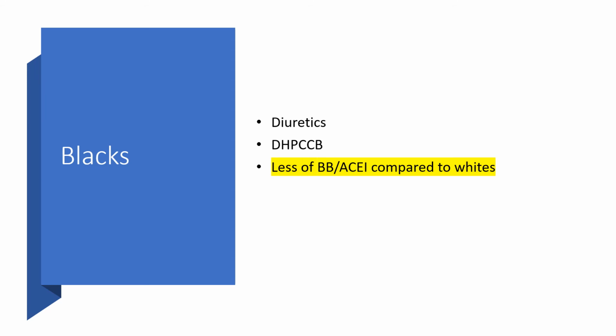In blacks, the first to be considered is diuretics because they battle with fluid overload more than whites. You can use dihydropyridine calcium channel blockers like nifedipine, amlodipine, and so on. You use beta blockers and ACE inhibitors less, that is when you are comparing these to whites. Okay, we will soon get to whites. Here, the ACE inhibitor will not be what you put down again, because nowadays anyone with diabetes mellitus, whether with hypertension or not, will be placed on an ACE inhibitor for cardiorenal protective purposes.